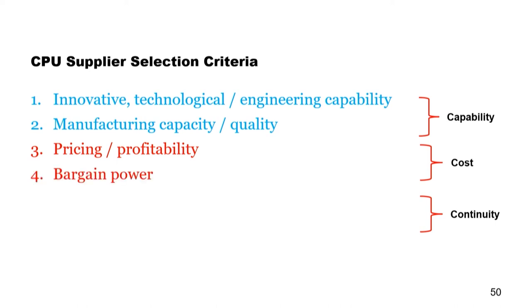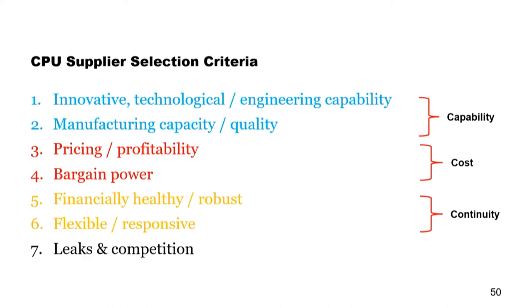Now, you also want to have bargaining power. You want to have leverage over your supplier. And finally, your supplier needs to be financially healthy. They are not bankrupt in the near future. And they're also flexible and responsive, meaning operationally they're very efficient. If you have a demand surge, they can quickly meet it. And finally, one last word. The supplier should not be like Samsung. They should not leak sensitive information and also become a competitor in the future.